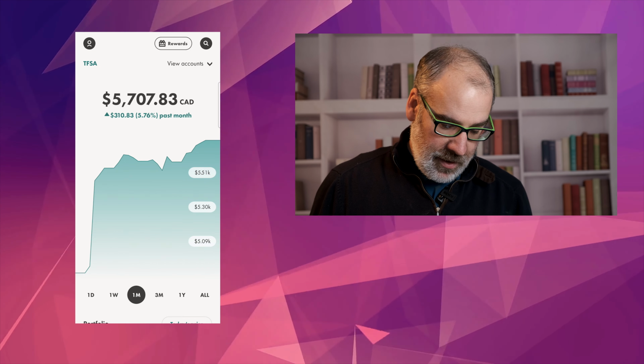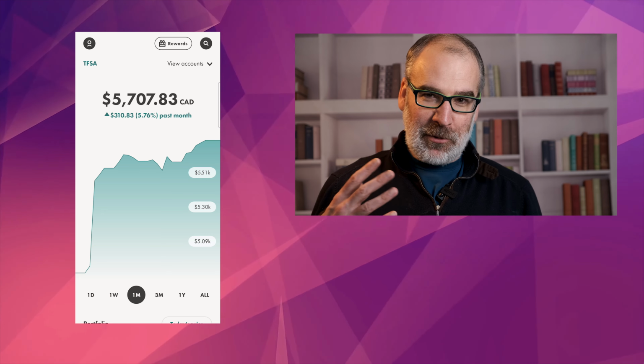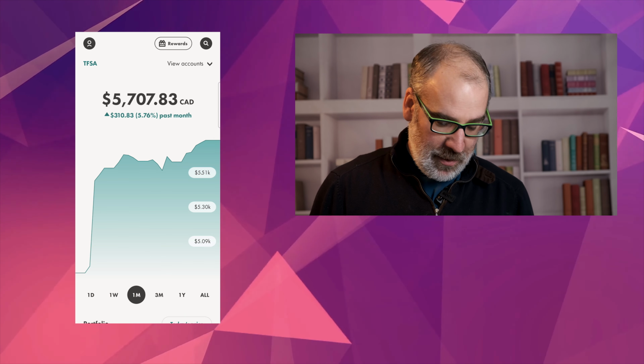Now, let's just jump right into the portfolio. We'll do a quick overview here on the weekend. We had a pretty good week on the market, I think, for my portfolio. All right, here we are. We are in the TFSA trade portfolio. This is using the Wealthsimple app. It's kind of my favorite way to do my trading over the website, but let's just jump right into it.